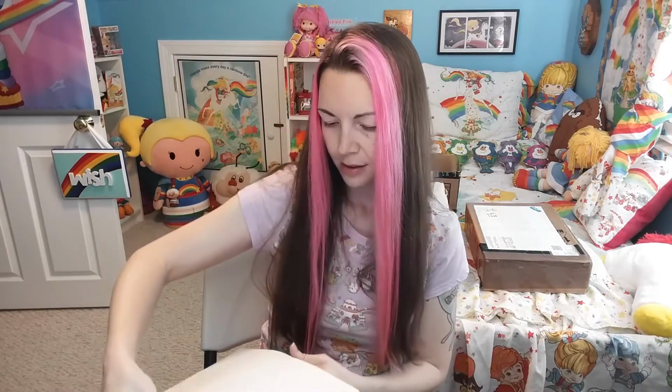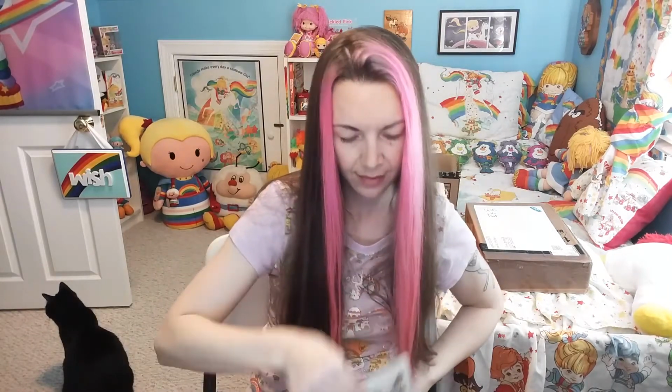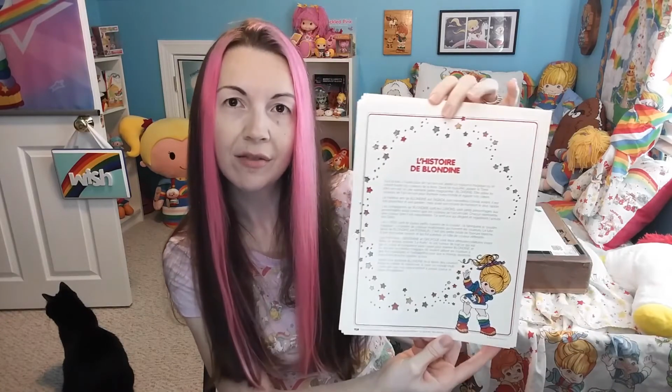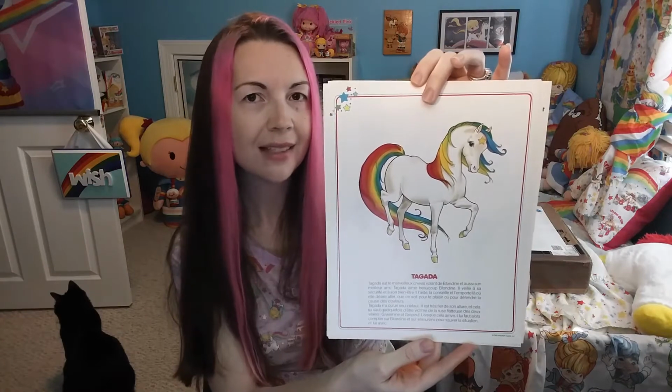Okay, VIP cards. Let's see, that's probably what these are. This is from France. Okay. Oh, cool. It's like a whole history of Rainbow Brite, or Blondine, as they call her. Oh, that's cute. Oh my god! Oh, these are beautiful. And where have I seen this artwork before?